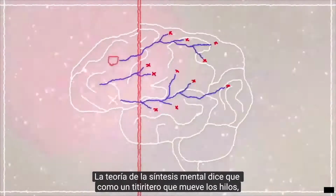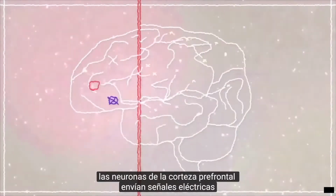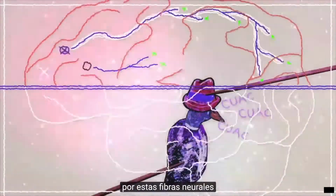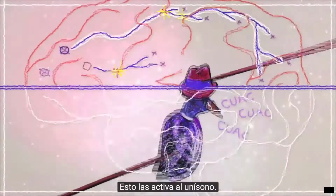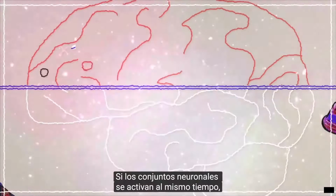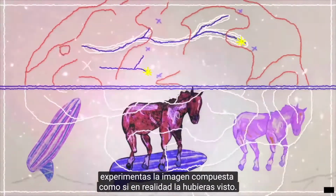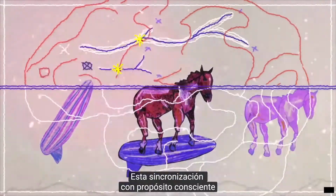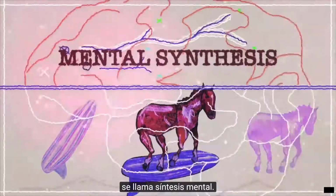The mental synthesis theory proposes that, like a puppeteer pulling the strings, the prefrontal cortex neurons send electrical signals down these neural fibers to multiple ensembles in the posterior cortex. This activates them in unison. If the neuronal ensembles are turned on at the same time, you experience the composite image just as if you'd actually seen it. This conscious, purposeful synchronization of different neuronal ensembles by the prefrontal cortex is called mental synthesis.